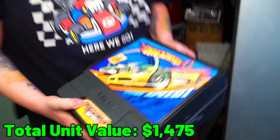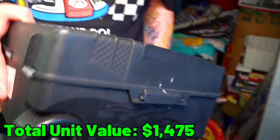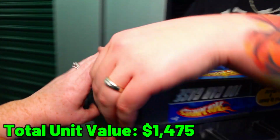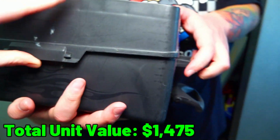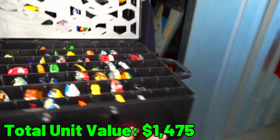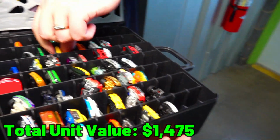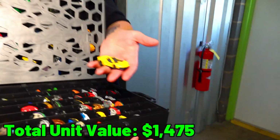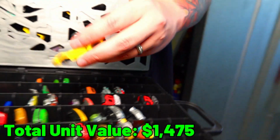Check out this Hot Wheels case, holds 100 cars. They're definitely in there, but how do I open it? That's another story. You see it? Yeah. Where is it, this? There we go. Whoa, look at those. Let's look at a date on one of these guys. Little yellow Lamborghini, 2013, so newer on that one. That doesn't mean they all are.